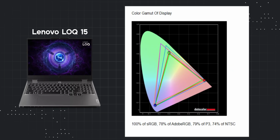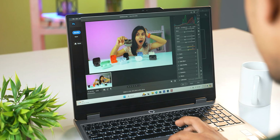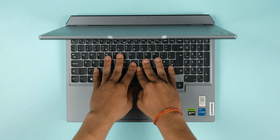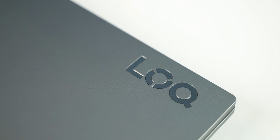Anyway, my pick for the best budget gaming laptop right now has to be this guy, the Lenovo LOQ 15. First of all, the LOQ 15's display covers 100% of the sRGB gamut, which means not only do games look nice here, but I can even use it for color-sensitive work like photo and video editing too. Likewise, I like how incredibly well built it is too, with no flex on the keyboard and a sturdy hinge, and I love this minimalist design language too.